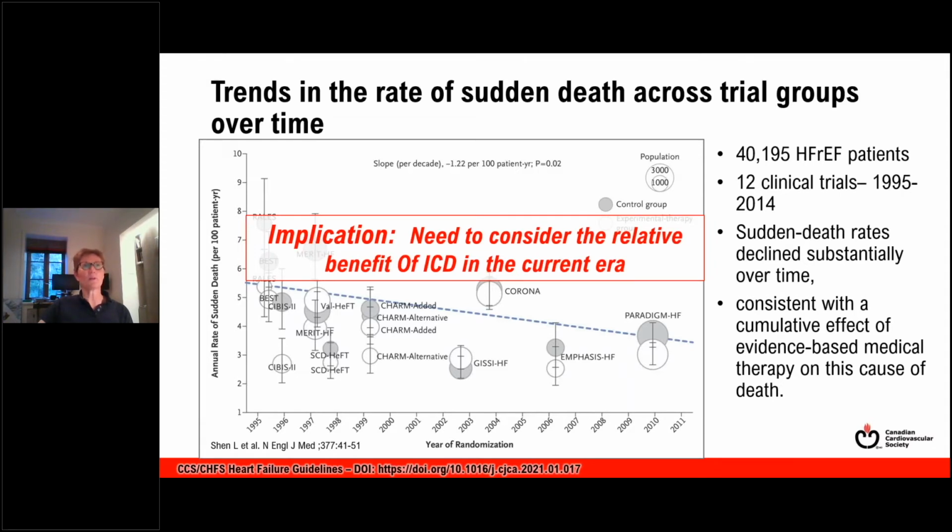So maybe we need to consider the relative benefit of ICD in the current era.